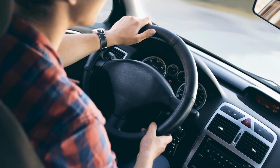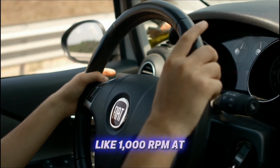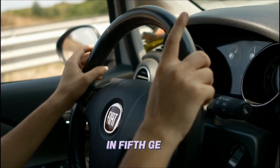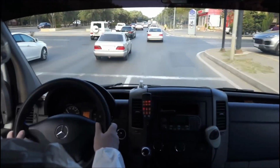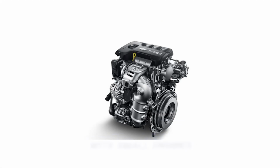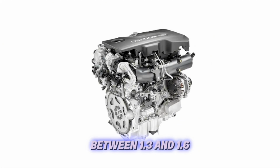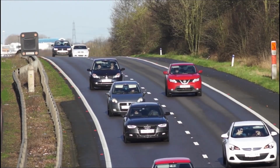Some hypermiling techniques try to cruise at very low RPM, like 1,000 RPM, at 31 miles per hour in fifth gear. While this can work under perfect conditions, it's risky. It requires full attention, perfect timing, and usually only works with small engines between 1.3 and 1.6 liters, common in Europe, but not in countries where larger engines are the norm.